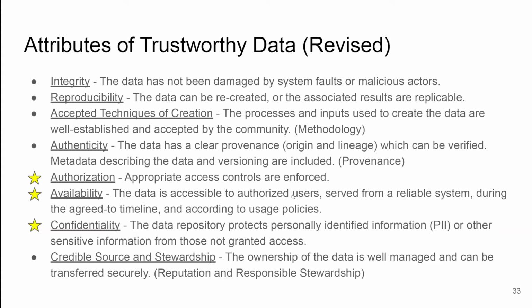attributes. So the data is accessible to authorized users, and the data is being protected and kept confidential, especially when it has compliance requirements or includes sensitive data. Also, we had some input in the survey responses about the accessibility of data, and that's included in the FAIR data principles, having the data be accessible, so we included that attribute. And then reputation and responsible stewardship, we recharacterized as credible source and stewardship, so that includes the source of the data, the owner of the data.